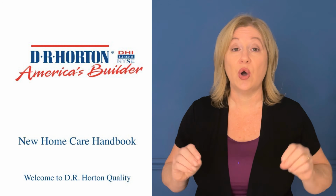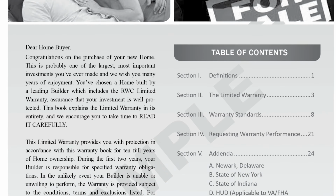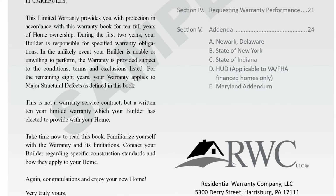these home warranties. All right, so let's start out with a D.R. Horton home warranty. The first thing you'll notice is the D.R. Horton warranty has nothing to do with D.R. Horton. Yeah, a third-party company is going to oversee your home warranty, and here's a bit of bad news about the warranty itself. Even from day one, there are many things that are just not covered.